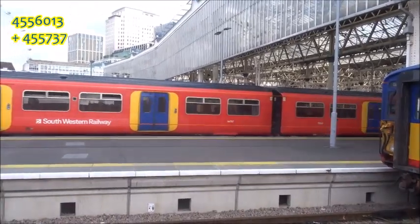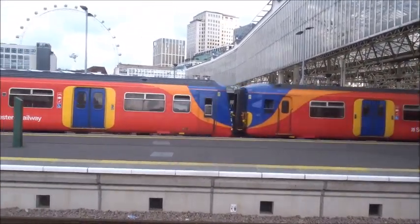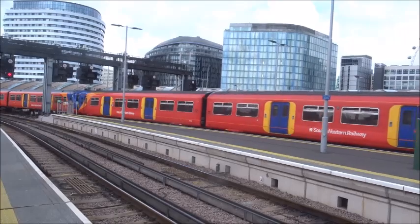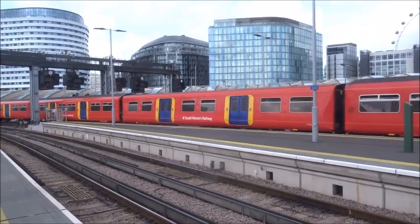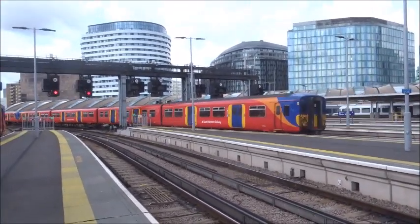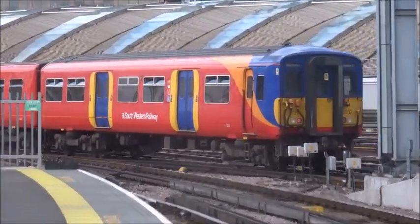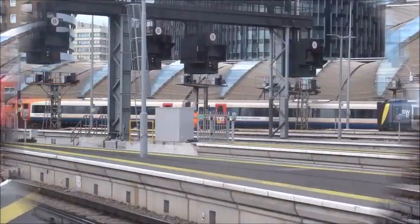Four, five, six, service to Hampton Court. 455 at the back. 456013, I think. And again, the 455 doesn't seem to have its unit number displayed anywhere, inexplicably, so I can't actually tell what number it is. Oh, that was a spark.